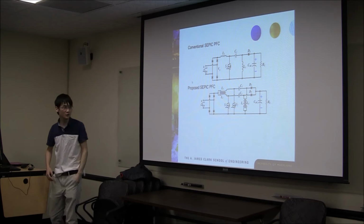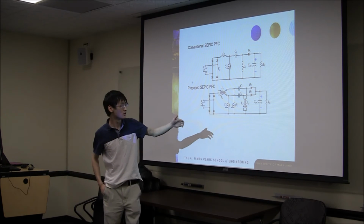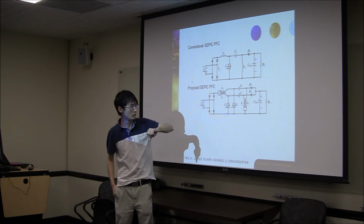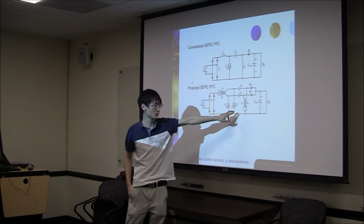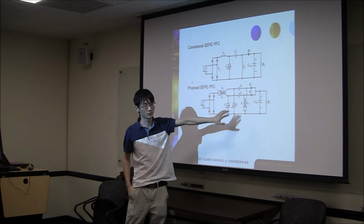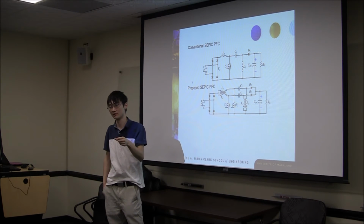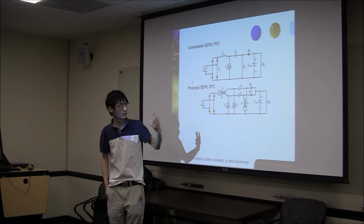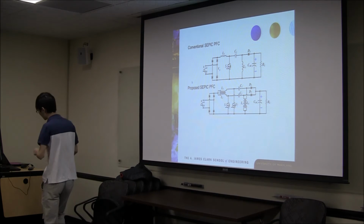Another thing you can see is that because we have two legs here, we have four inductors. But for this proposed topology, we couple these two inductors. So in fact, when we implement these four inductors, we just have two magnetic components. We just need two cores for this one, and the number of coils is the same as the traditional topology.